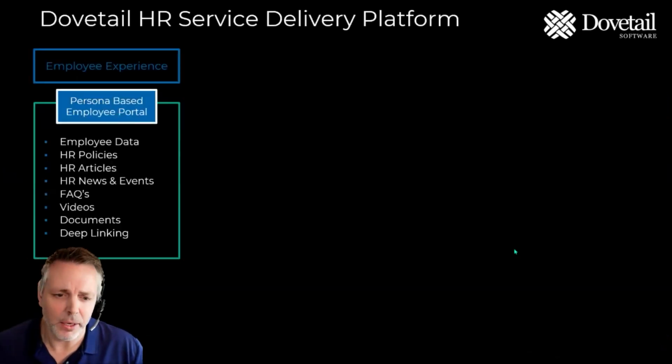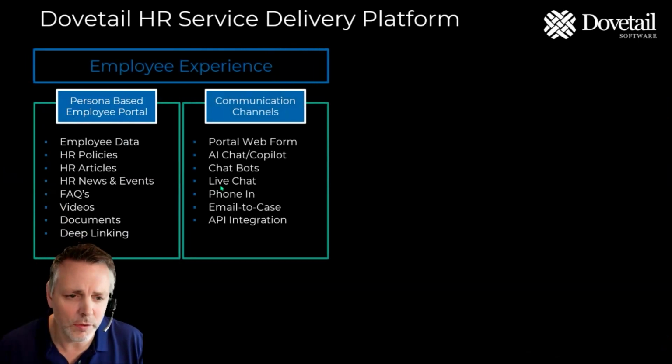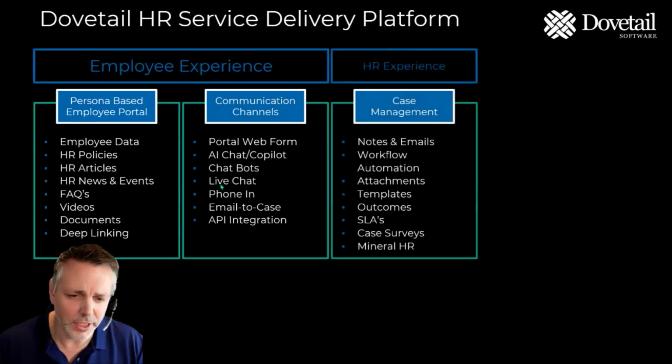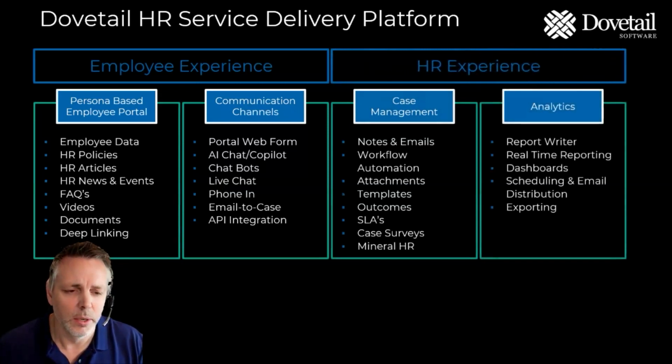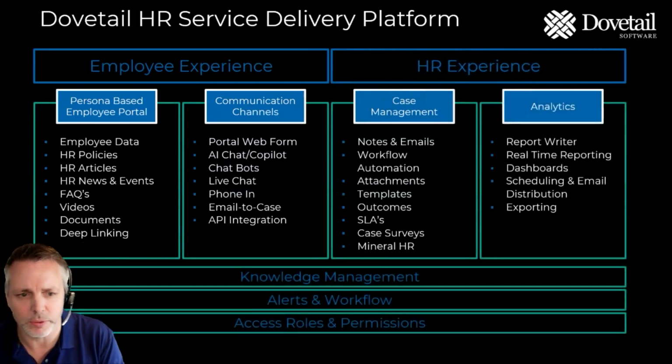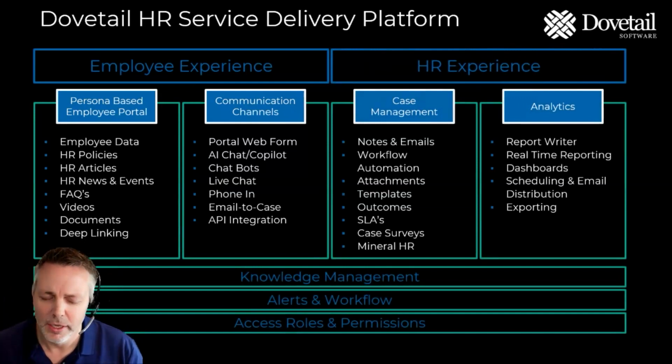Next, a bit about who Dovetail is and what the platform actually offers. The Dovetail HR Service Delivery Platform provides two fundamental areas: HR experience and employee experience. On the employee experience side, we really focus on the employee portal. So how the employees can interact with data that's available to them, content, policies, articles, FAQs, documents, etc. And then how they can interact with HR through the portal web forms, the Dovetail HR Copilot, phoning in, emailing, and so on.